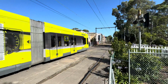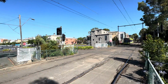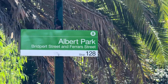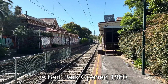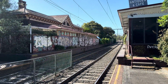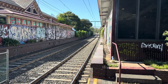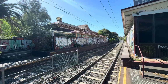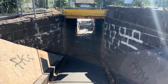It's actually a railway crossing here. So we're definitely having a look at that. Albert Park is where we are, just in case I didn't make that clear enough. But here is the other side of this old train station platform. Now there aren't any signs to say that you can't walk up here, but I'm just going to assume that you're not allowed to, and anyway it's pretty dangerous, so I'm not going to be doing that. Now there is actually an underground passage here, so let's have a quick look.